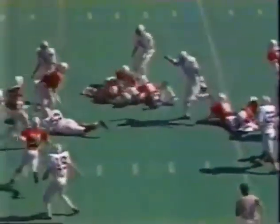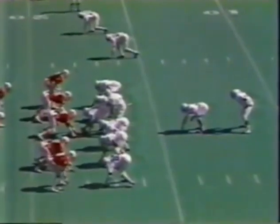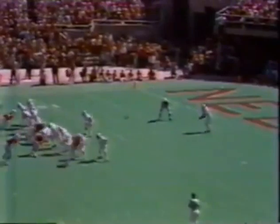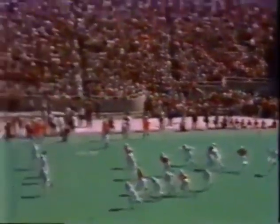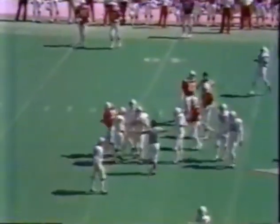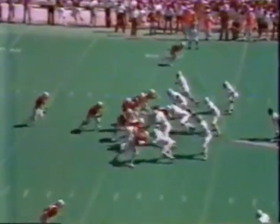5:52 till halftime. Ball carried by Warner. He needs one. Third down and 4 from the 18. Tate in trouble, and Nebraska has stopped them again. Another dandy. A beauty. Fair catch. Brown juggles and then holds on at the 42.